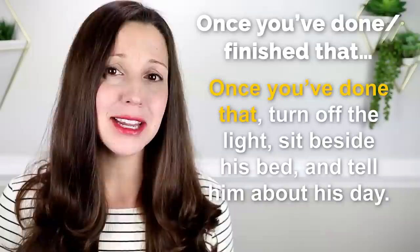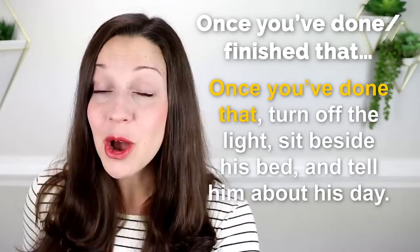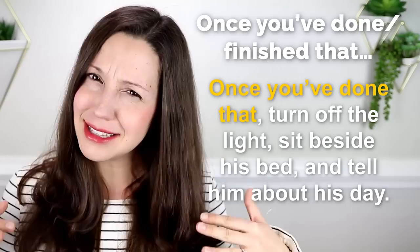I've never heard of a small child wanting to do this for comfort, but my two-year-old loves when we start at the beginning of the day and say, "This morning, when you woke up, we made some toast," and you just go through the entire day. It kind of seems like it's cleansing to him. It's really sweet. So at the end of the day, that's one of the things that we do, is we talk about his day.